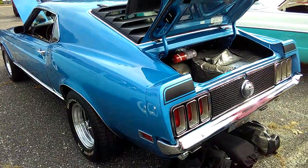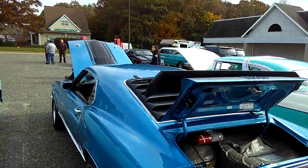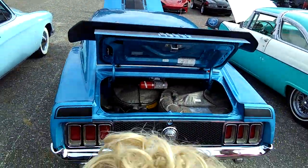But this car's got like 7 anti-theft things on it. It ain't going nowhere. I got a GPS in it. As soon as you open the door, it goes right off on my phone and I know where it's at.